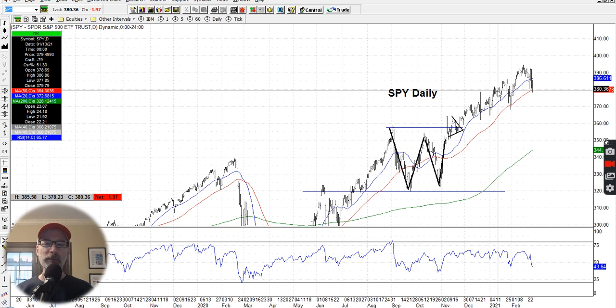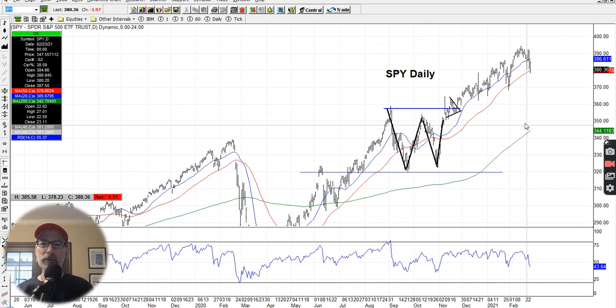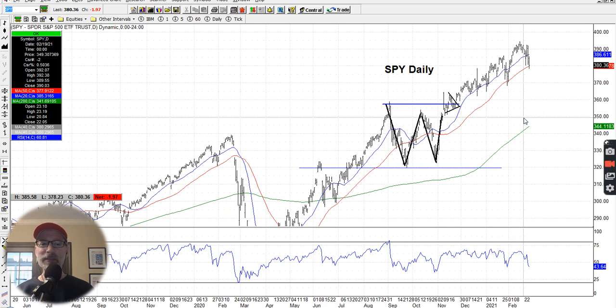These are normal ebbs and flows in the market. So don't be too overly concerned when we have pullbacks like this, because that's just how the market works, right? The market goes up some, and then it has to give back some. In and out, people are buying and selling. You've got hundreds of millions of people around the world trading stocks every single day, and everyone has a different opinion on things. They're influenced by the news. They're influenced by what's happening around the world.